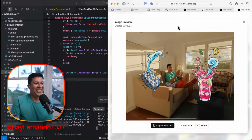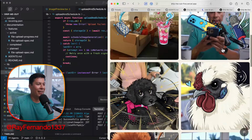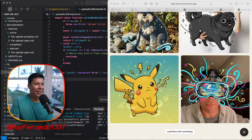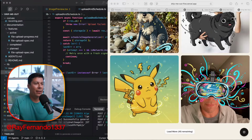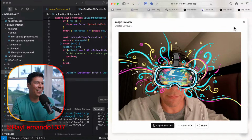That's pretty chill. It's really interesting how it randomly puts something into the photograph there. Damn, this is actually really fun. It's the same picture, just testing. Yeah, that's cool, no worries. I feel like anyone here on the stream who wants to test it out, this is a really fun time to do that.